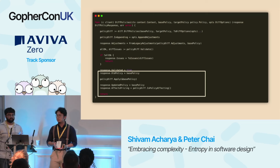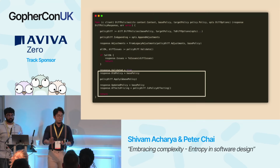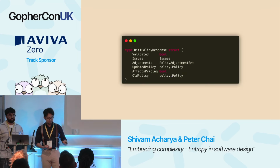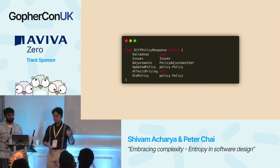Most common usage patterns of this library is just get the diff, apply the adjustments, and we can just do it here from the API. This is the response returned to the consumer. So pretty much some of the same fields as they were before, the validated bool, the issues, the old and the updated policy. But there's actually something new here. So let's take a closer look at that policy adjustment set type that you can see here.